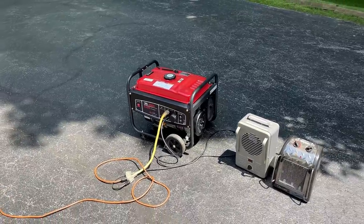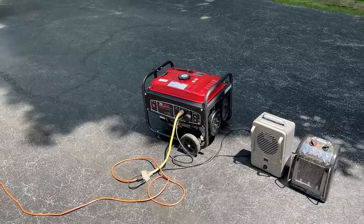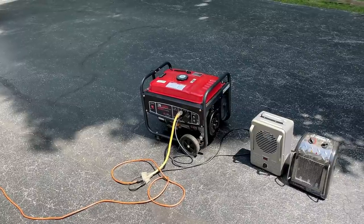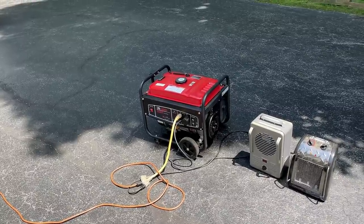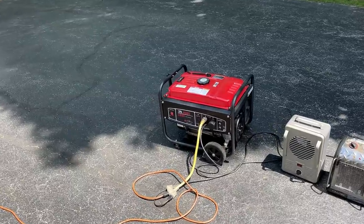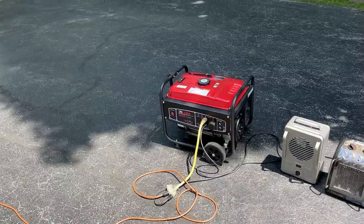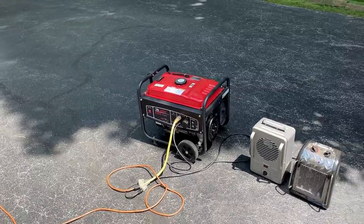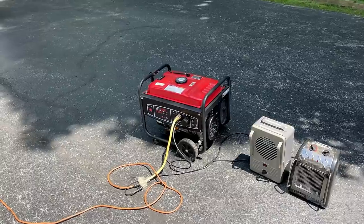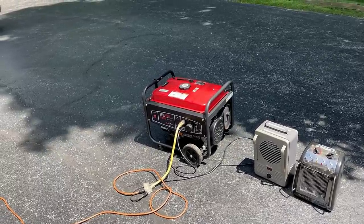The AVR is not ideal the way that it's working. Ideally, it would keep the voltage right at 120 volts regardless of load. But sometimes I don't see that. And a generator like this is a very inexpensive generator. I think brand new, it's about $300. And chances are that AVR just was never up to the task. And potentially replacing it might help. But in this case, it is working.